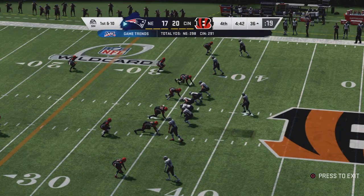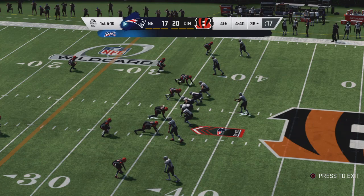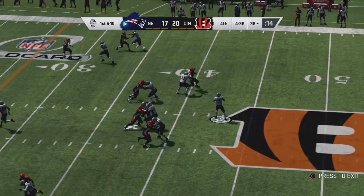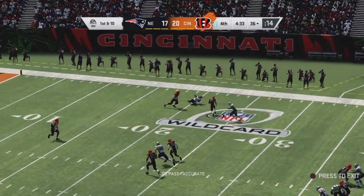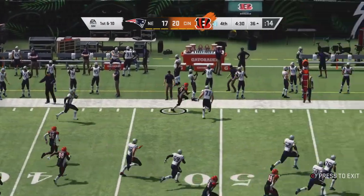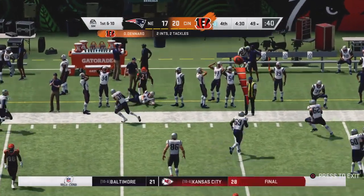Watson now a perfect 8 for 8 to start the second half. Not bad. 1st and 10. Out of the gun, Watson. And he's going to be intercepted a 3rd time. Picked off by Darqueze Dennard.